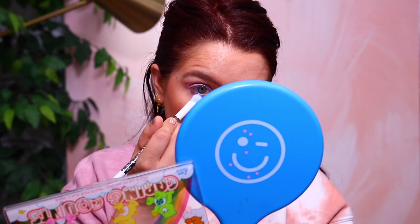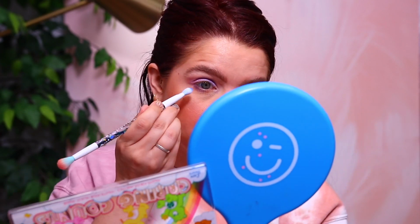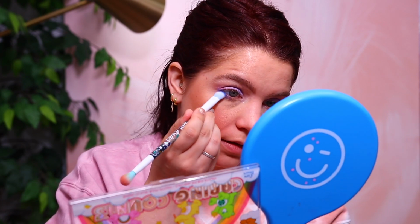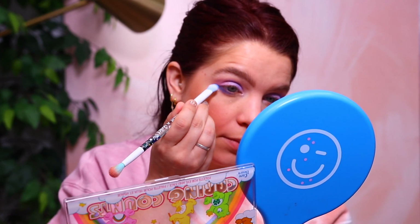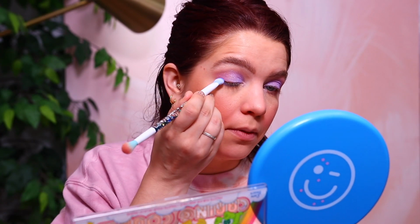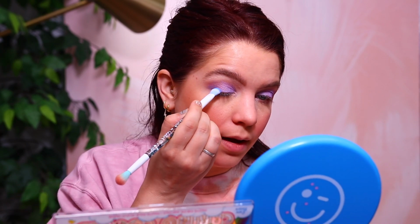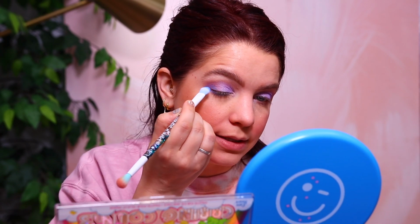So let's add a little bit of the blue shade. It looks really pigmented in the pan, but I feel like it's a little bit deeper on the lid than it looks in the pan. I'm also going to bring just a smidge of this up into this outer corner just to marry the two. That shade feels a little bit chalky. If I were to put this one down as a blending shade, I don't think it would blend very well. So I've got to be careful with that.